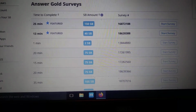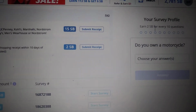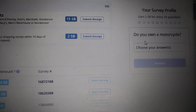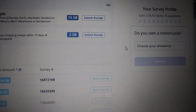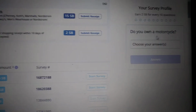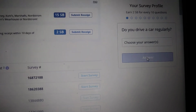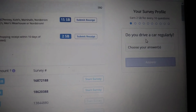Also, to help you even qualify for more surveys, they have over here the survey profile where they'll continue to ask you questions. And for every 10 questions that you answer, you'll get 2 swag bucks. So these are kind of geared to throw you surveys that are more relevant to you. So they might ask, do you own a motorcycle? I don't own one, so I'm going to click no. So more than likely, they won't send me any surveys that are about motorcycles. You can see here that I got that dot filled, and it continues to ask me more questions.